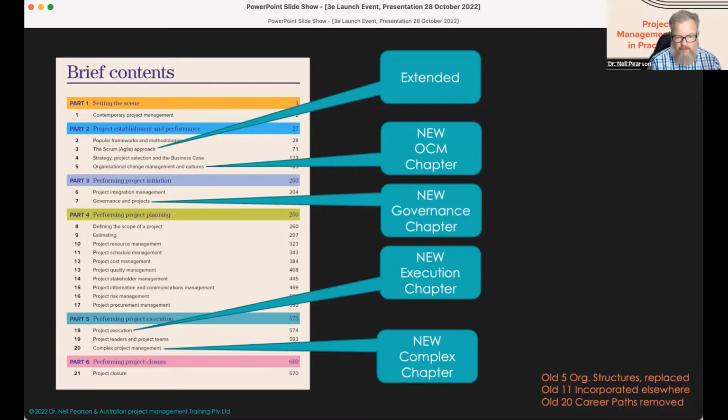We've got a new chapter on execution. So we've got one on closure. We've got all the planning stuff in the middle. Therefore, it sounds a bit like the structure of PMBOK version 7. And again, I'll talk about that on another slide coming up. But we've kind of bridged it, just like PMBOK are doing, and a lot of other project managers are doing, between the 6th edition and the 7th edition. Okay, and again, I'll cover off why in a minute, because it's interesting what they've done. And, you know, as a lot of people are telling us, they're actually using both texts.